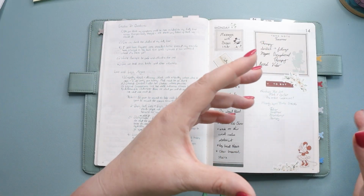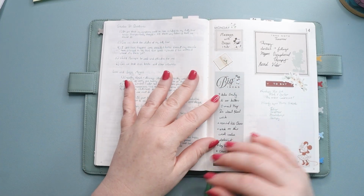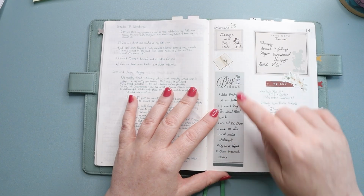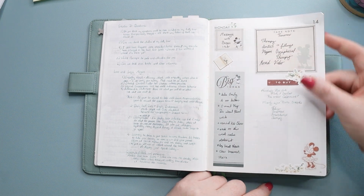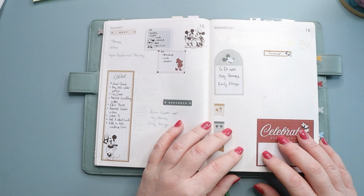And this is what I want to do. Tell me how I can do that. And so that's what's going on here. I have a bunch of Happy Planner sticker books, especially Disney ones. So I pulled in some of those for this day, plus some leftover stickers I had. And then I kind of went with that theme for most of this week.